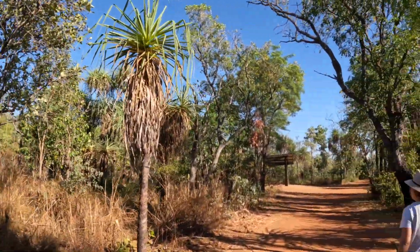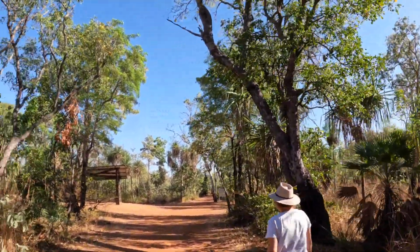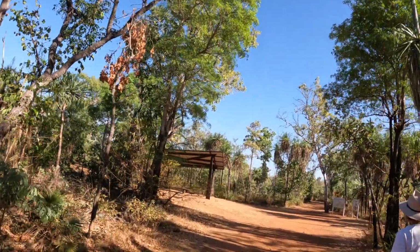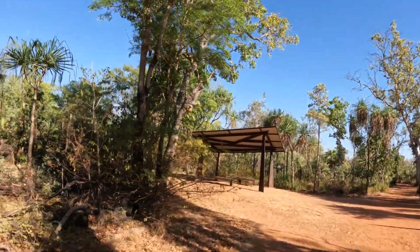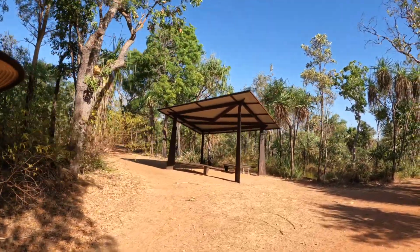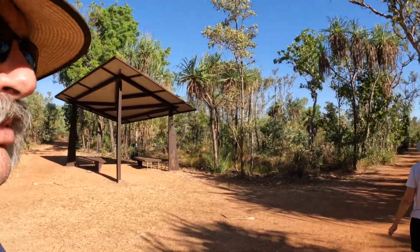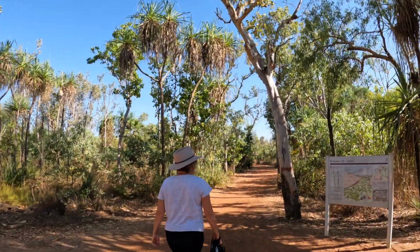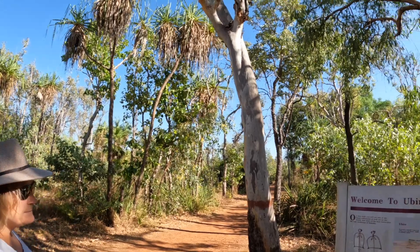This is what we're sort of looking at as we head off. Let's try and get up here before it got too hot. It's been in the high 30s most days, so it cools off at night, which is okay. Let's see what we've got here. Which way do we go? Car park. Well, get back.